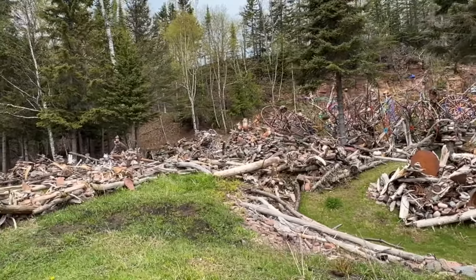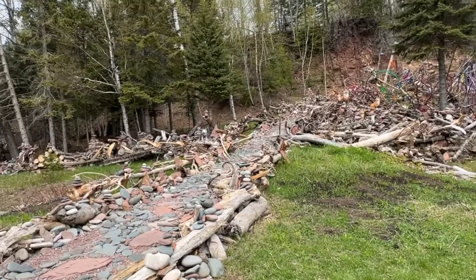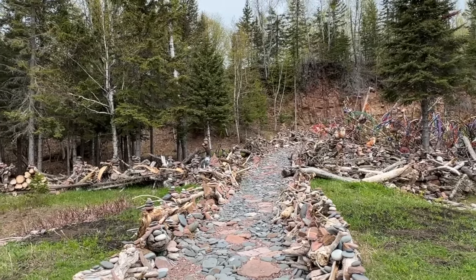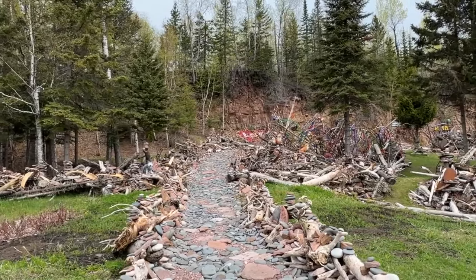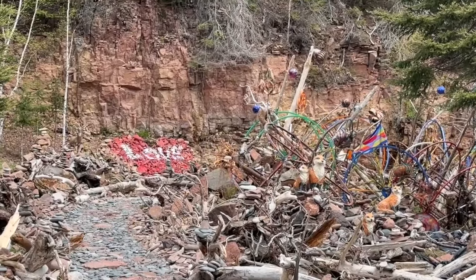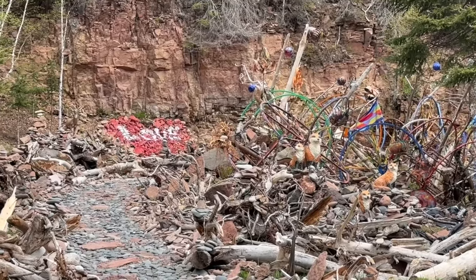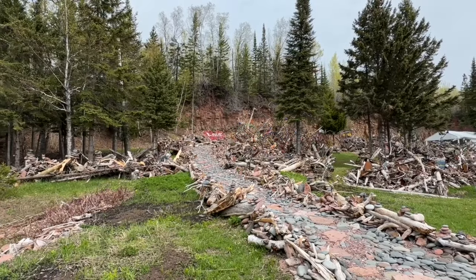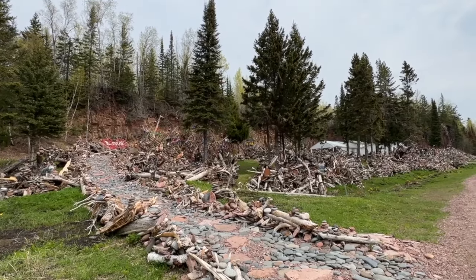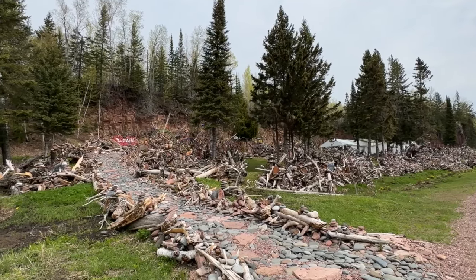I mean, there's no shortage of all this driftwood and rocks. Oh, it's got a little pathway. Oh, I see love back there. Drive a little further, love. Oh, it's back there in rocks. Oh, that's sweet. I love it. Okay, this is better than I thought. Driving by so fast, it just looks like junk. And maybe it looks like junk to y'all, but I don't know. I kind of love it. It's art doing what art does.